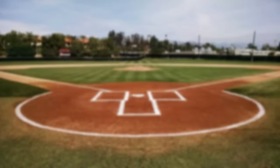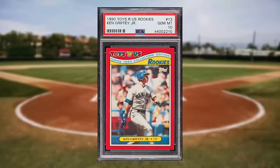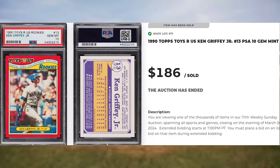Up next at number 23 is this 1990 Topps Toys R Us Ken Griffey Jr. card number 13. This was a PSA 10 and it also sold for $186.